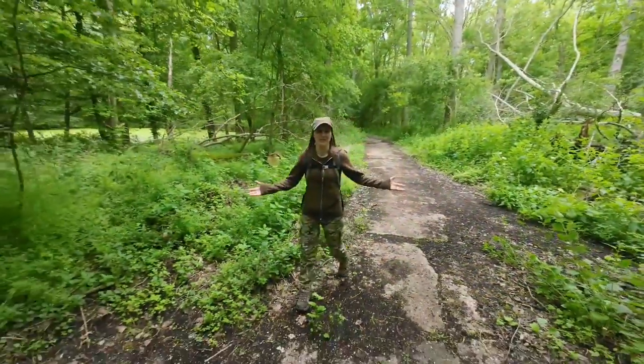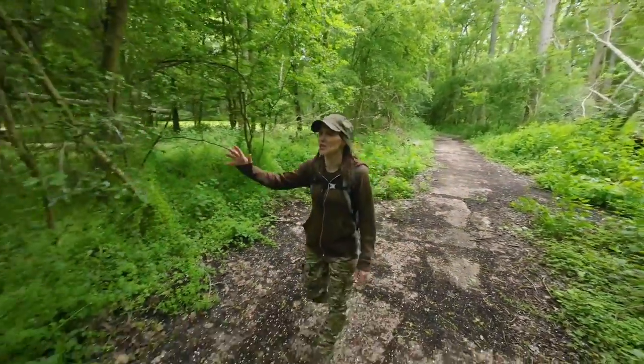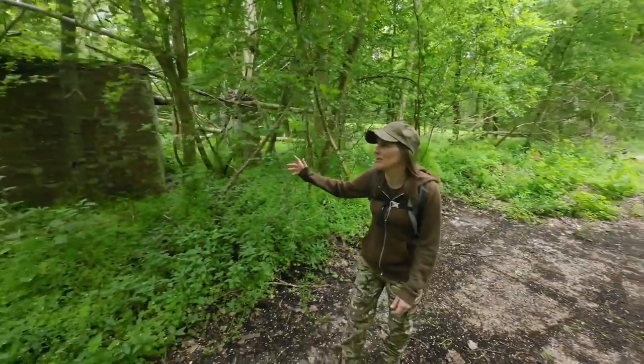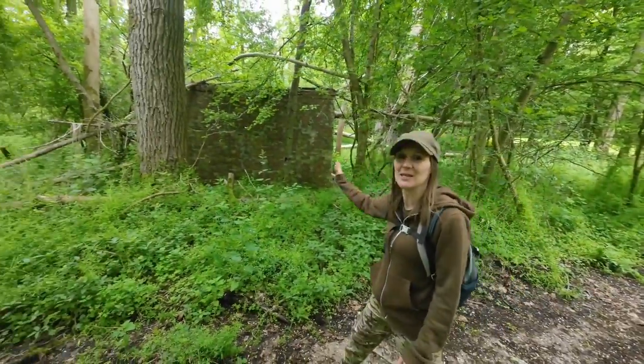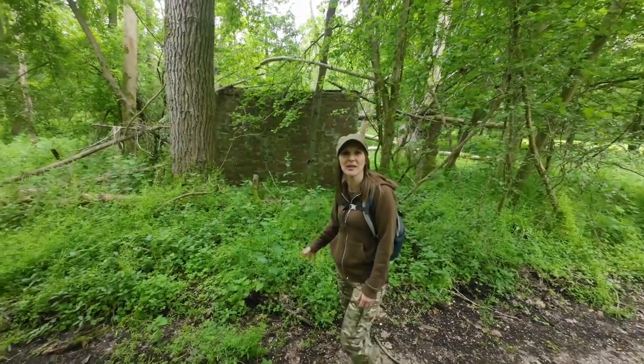So just following these concrete tracks, which are completely and utterly littering this site, and we've just come to, yet again, another M&E pin generator room, exactly the same as the one that was just down there, so we're not going to show you in it, but we thought we'd give you a quick look anyway.